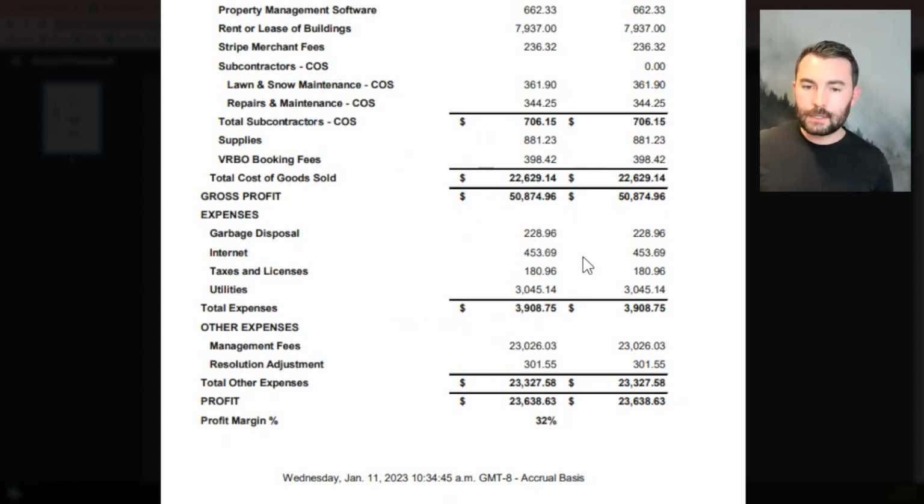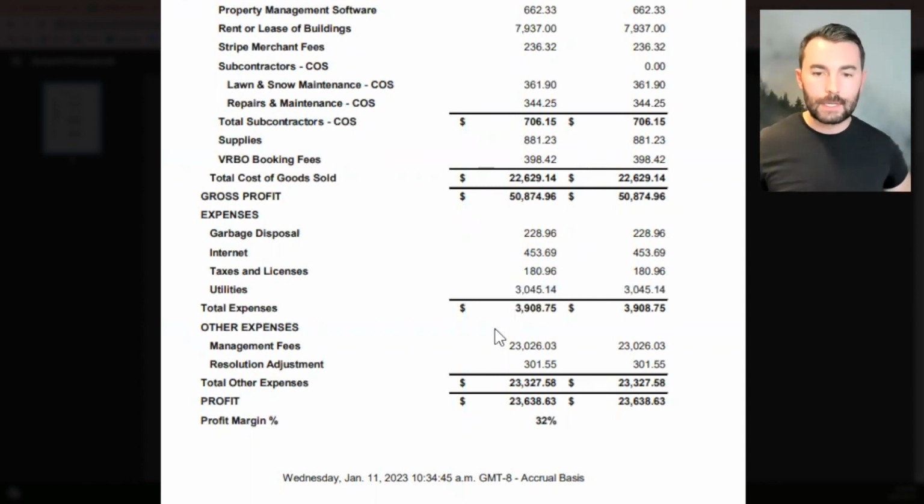Yeah. So internet, this is now actually paid for by the homeowner, but we covered it for the first few months of the year. Had to pay a business license. You can see that expense right here. And then of course, utilities, but now that's also covered by the homeowner as well, because we converted it from rental arbitrage into a partnership. Right. Management fees. So all the money that we were paying to the homeowner, that is blended up into that total there from the partnership splits.